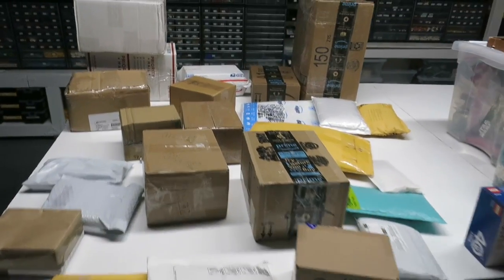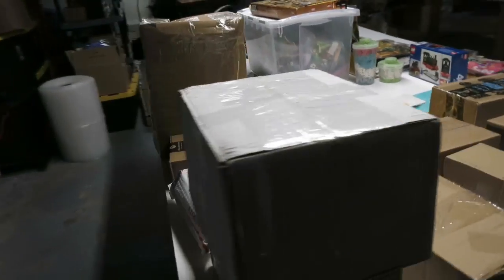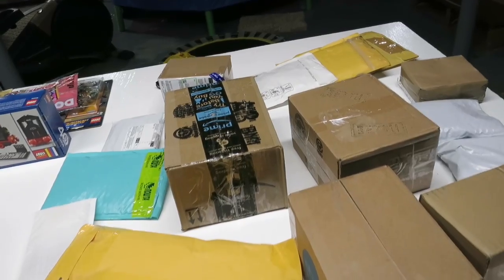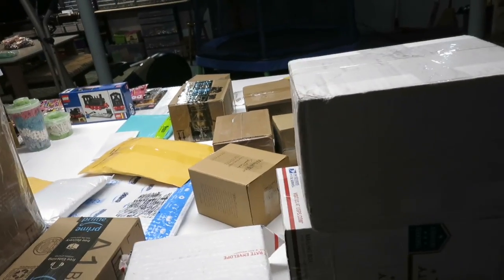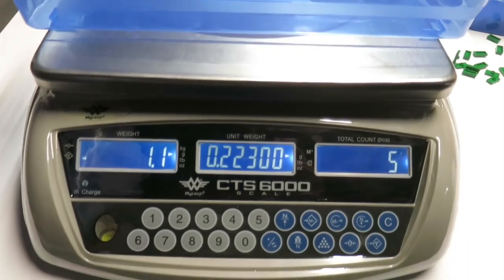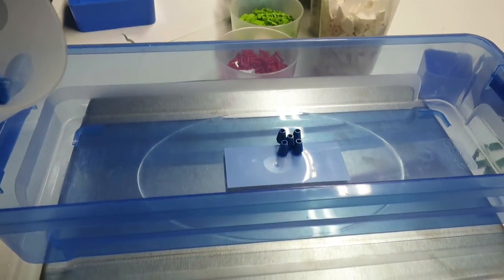Okay, so here's what we received from the post office while we were away. Lots and lots of stuff. It'll take me a while to go through all that. I'm not sure what kind of video I'll do on it, but we will see. Finally get a chance to break this thing out. There's 5 in there now, and the satisfying moment.